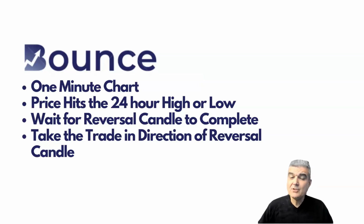We basically have a 1 minute chart, and we look for price to hit the high or the low of the day against a 24-hour daily cycle. We have a special bounce indicator, which everybody in the membership gets. You can apply that on your TradingView charts, and you'll see it dynamically paint the highs and the lows, and then repaint them as they get higher, as they get lower. But the strategy, as I said, very simple.